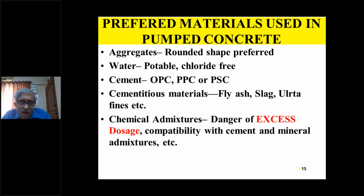Cementitious materials like fly ash, slag, microsilica, ultrafine sand, ultrafine fly ash, ultrafine slag, all these are used in concreting, but they have to be used as per the standards which specify their various properties. If a non-standard or substandard material is used, then of course you will have problems of not getting the correct quality of concrete.